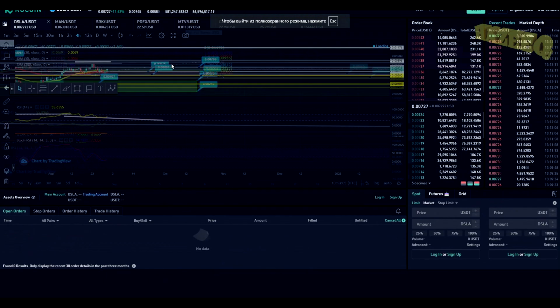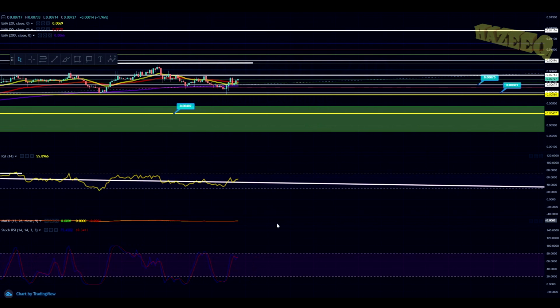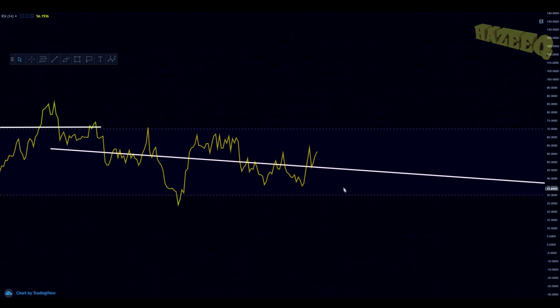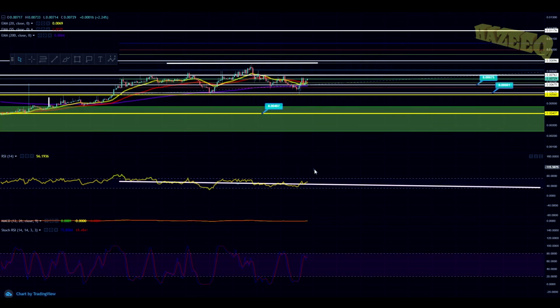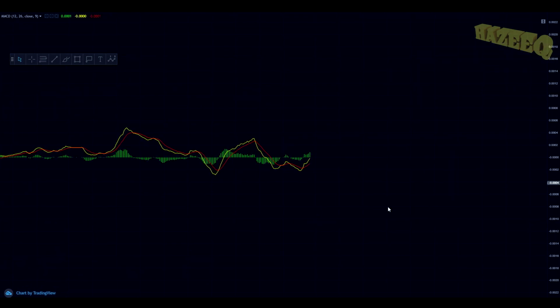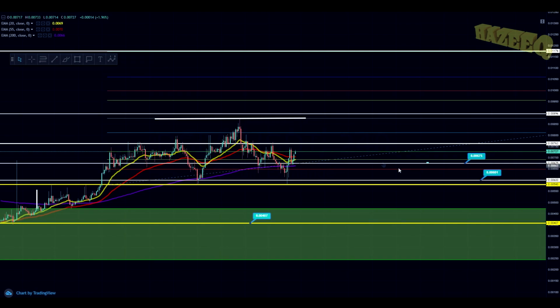If we jump into the 4-hourly chart real quick, let's see, what do we have? So the stochastic RSI has pretty much topped out. If we take a look at the RSI, you can see that we're not overbought nor oversold. So I think there's still some room to grow, but let's take a look at the MACD actually. Let's see what the MACD is showing us. Yeah, we're in an uptrend on the MACD.